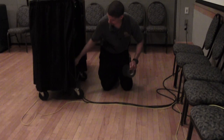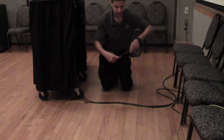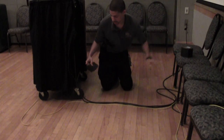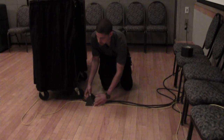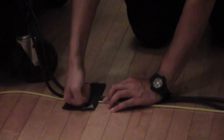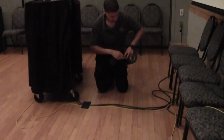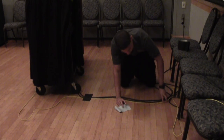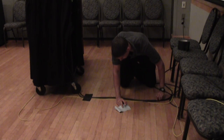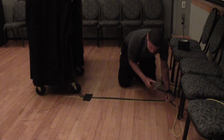Take a piece of tape. And what I usually do is take a medium sized length of tape and tape down the beginning of the wires. Take another medium sized piece of tape and tape down the end of the wires.